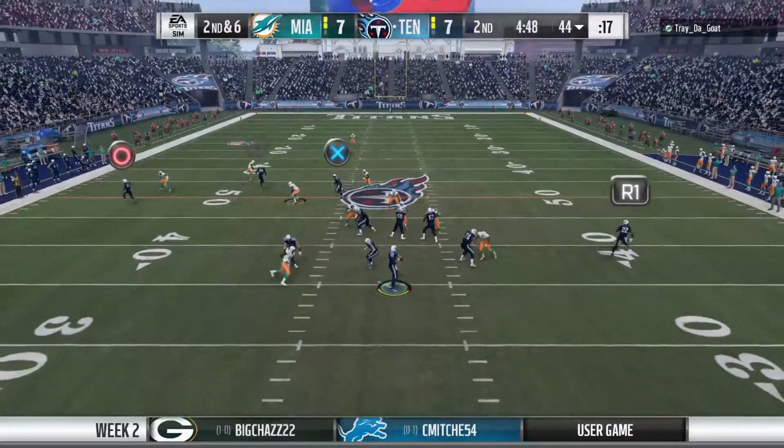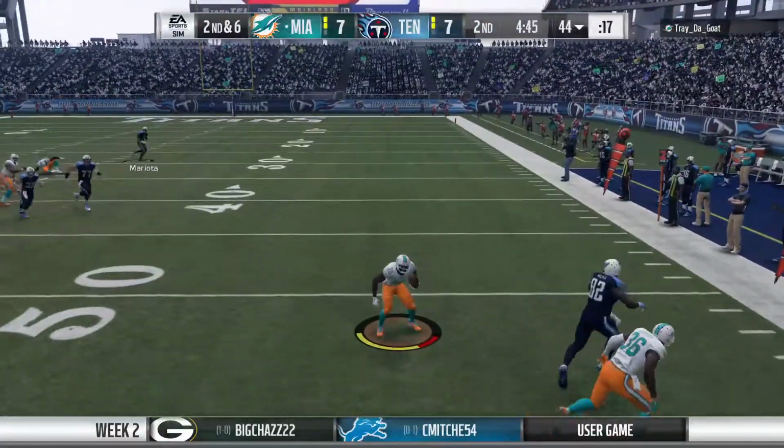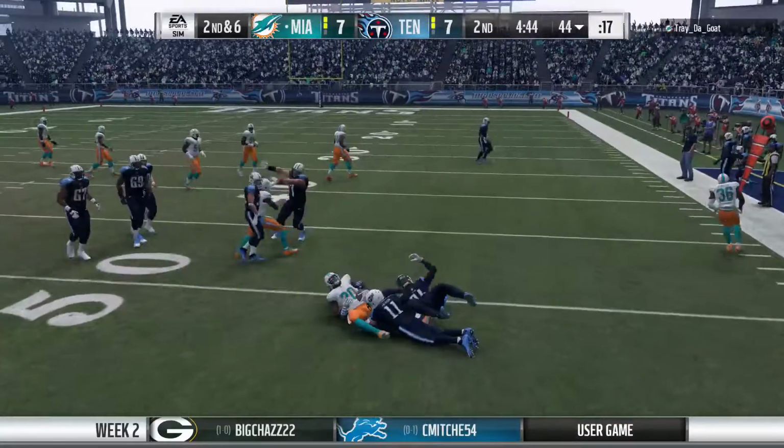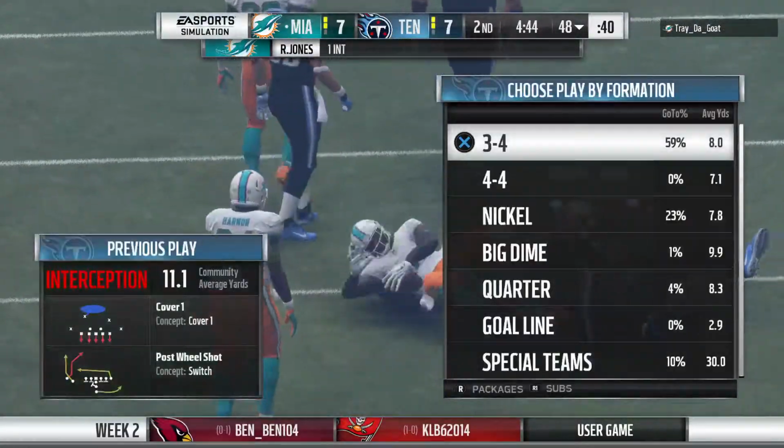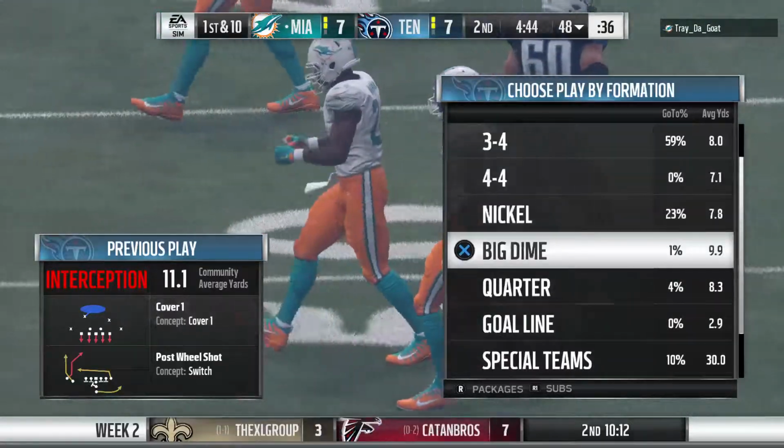Now a second down throw for Mariota. Trying to force it to his tight end Walker, and it's intercepted. Picked off by Rashad Jones. And his guys are going to take over at their own 48-yard line.